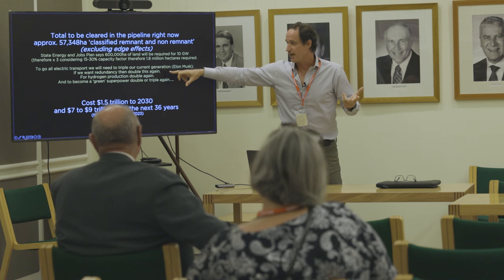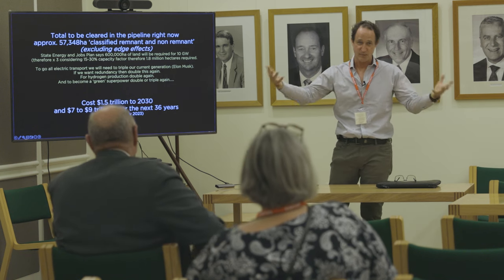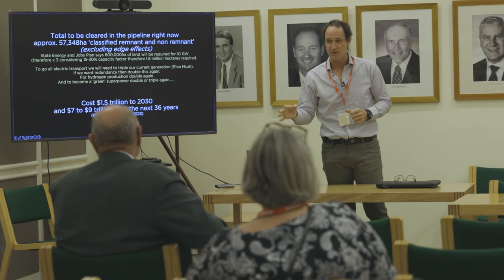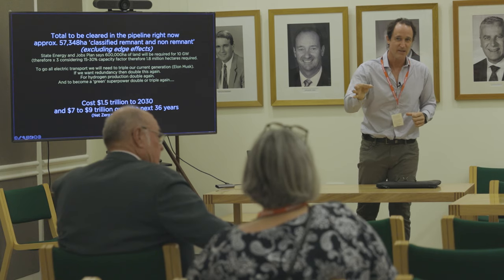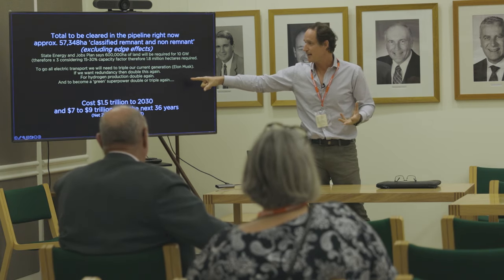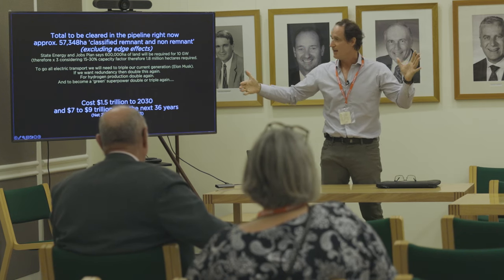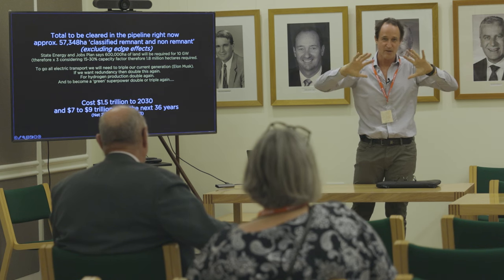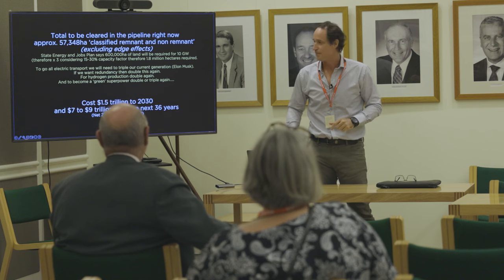To go all electric transport, we'll then need to triple our current generation. Elon Musk says we need to triple our generation if the 1.49 billion vehicles on Earth are to be converted to electric. If we want redundancy in the system, double that again. If we talk about a hydrogen superpower, we need to double that again. And if we're talking about it being a global world exporter of green energy, which I've got no idea what the definition of that is, we'll then double or triple that again.